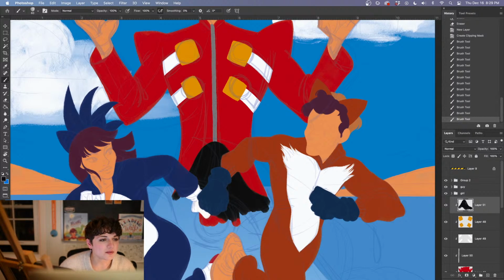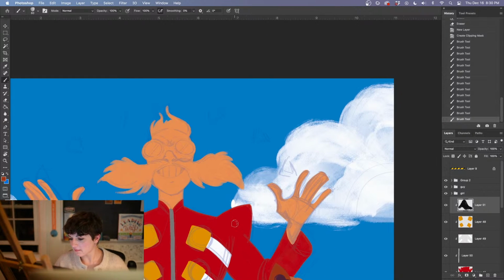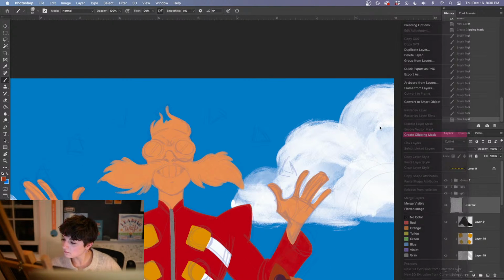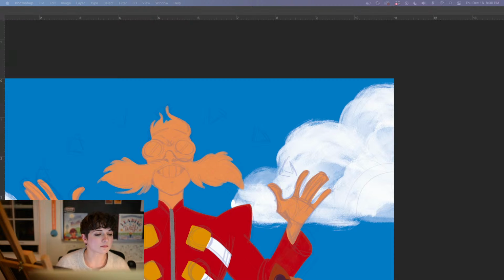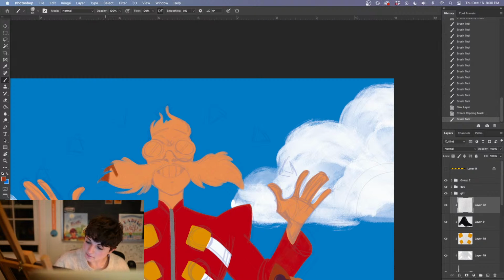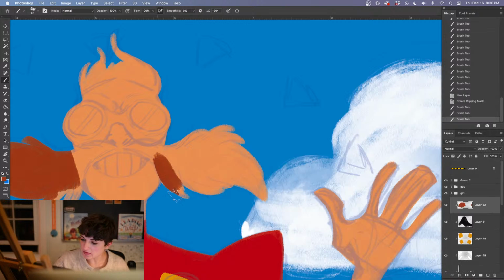All right, and then Dr. Robotnik has red hair. He's like a strawberry brunette. Just dark red. I don't know, I guess it's kind of red. Reddish brown. Ambiguously reddish brown. Actually, this color. Switch to this brush.